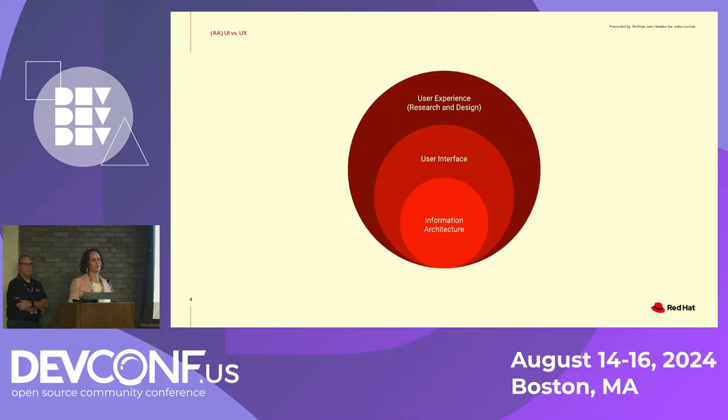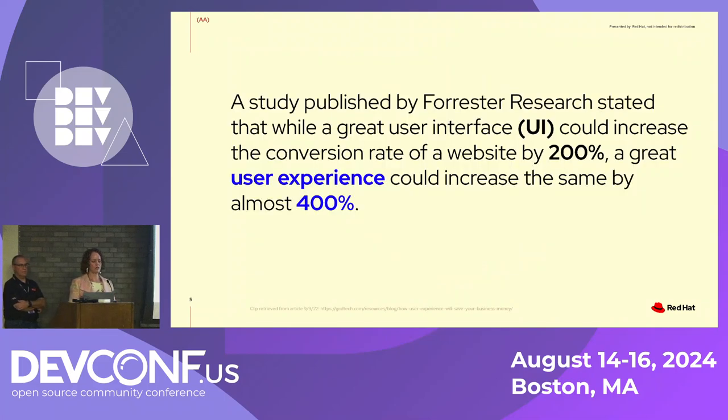And so we just wanted to show that that's a much broader thing than just UI, and it's not just pixels. We're researching how people find your thing, how they test it out, how they decide whether it's for them, navigate through it, decide whether they want to share it with others, all of that. And it also includes the environment and the context in which they're working. And to show you why it's important to focus on UX holistically, recent Forrester research stated that a great user interface could increase conversion rate of a website by 200%. That's very significant. But a great user experience, that's the human aspect of it, could increase it by almost 400%.